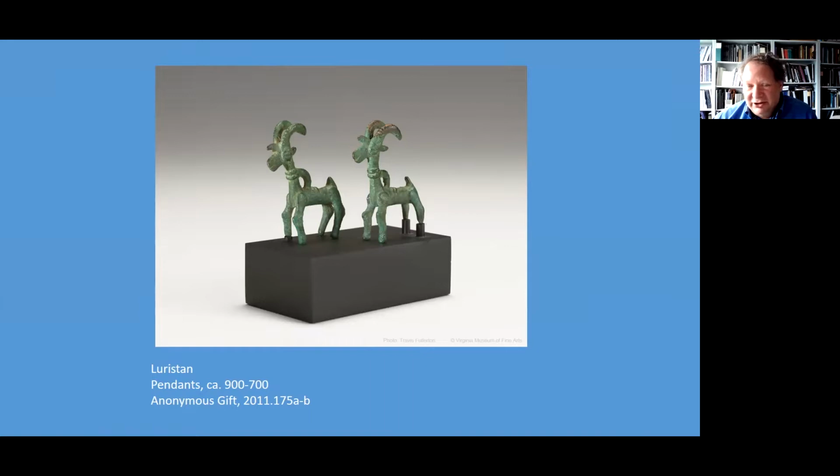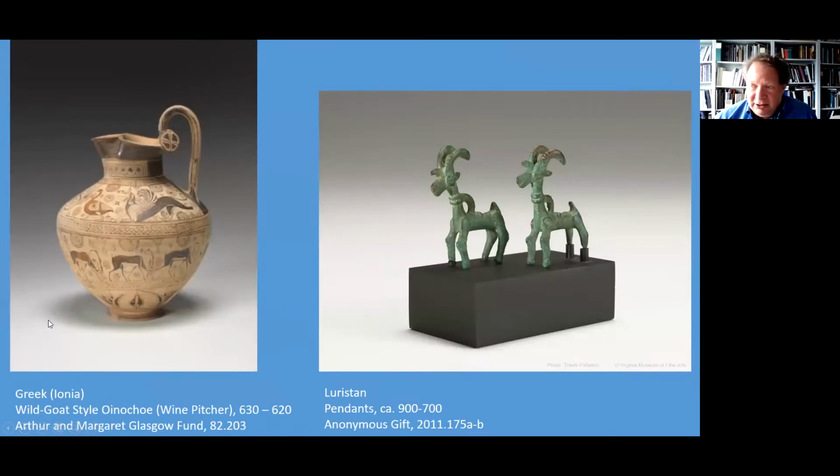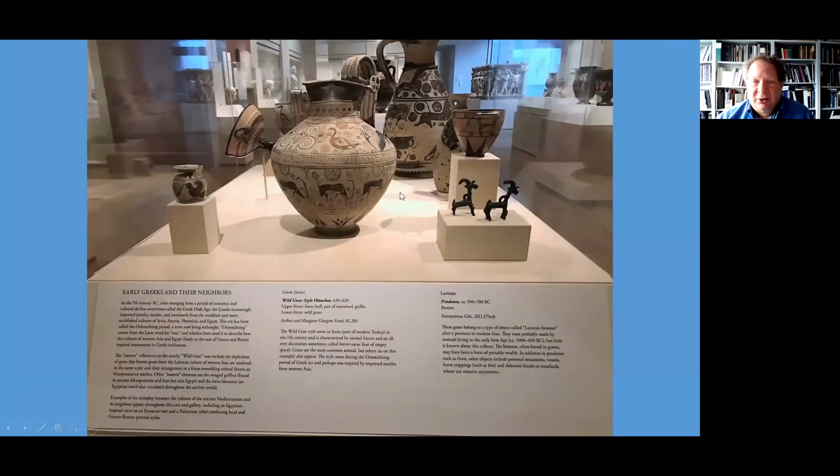And I loved them when I saw them because I love goats, and wasn't quite sure what to do with them because we don't really do a lot with what's called the ancient Near East or Western Asia. But I knew we would be able to use them. And then finally, through discussions with colleagues about a really interesting and controversial term or period of Greek art called the Orientalizing Period, and I'll explain that in a moment, I realized these goats help explain an early phase of historic Greek art from about 700 BCE to 600 BCE, when a style of art develops called the wild goat style. We have a lovely example of it in this oinochoe, or wine pitcher, and you can see the goats on it.